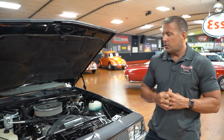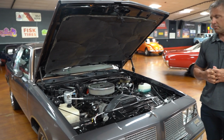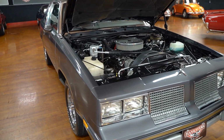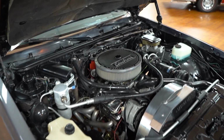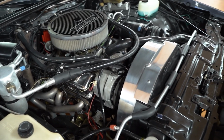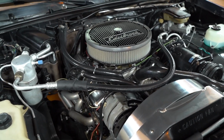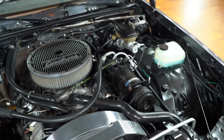Today we're going to present to you a 1985 Oldsmobile Cutlass 442. It is not the numbers matching motor in the car. The car now has a 383 stroker in it. It is power steering, it is power brakes, and yes, that is an AC compressor you're looking at. And this is a Florida car, so the AC does blow ice cold.